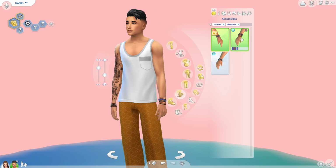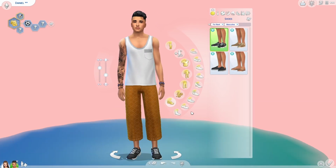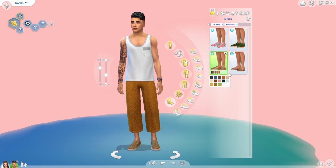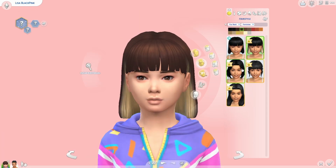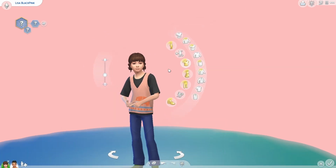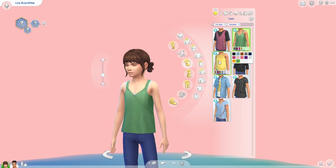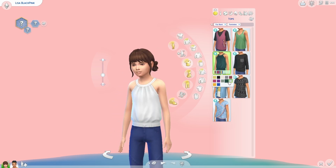Again, the accessories, same as the women's before, but we did get 4 different types of shoes for the males. Again, not as many as we do for the female, but there is still a good array. For the little girls, the hair is still the same as the adults. Now, moving on to the young girls, they have 7 different types of shirts. I wish, again, they had more, but it's okay.